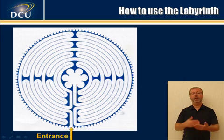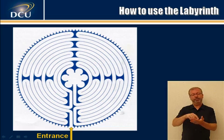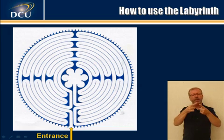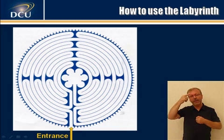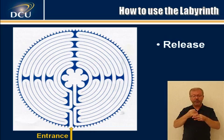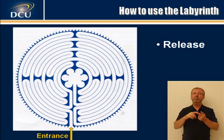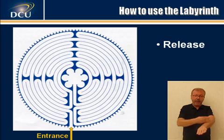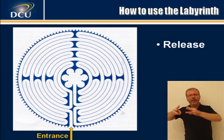How to use the labyrinth. When you walk the labyrinth, it is suggested that you release, receive, and reflect. As you enter, you release by letting go of your busy mind with many agendas and simply be with your experience. When ready, you find the open path and begin walking, staying on the path which will take you through winding ways until you come to the center. Take your time with the walk.